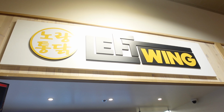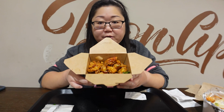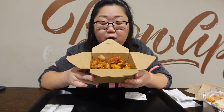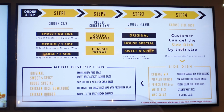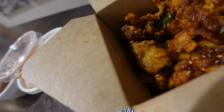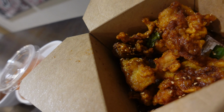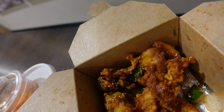Next up, this is from Left Wing. And they have wings. They also have boneless chicken pieces, which is what I got. This is the small, and it's a pretty good size for a small. You can choose your sauce or how it's seasoned. I ended up getting the house special, which is like a garlic sauce, and it just sounded really delicious. So let's try this out.